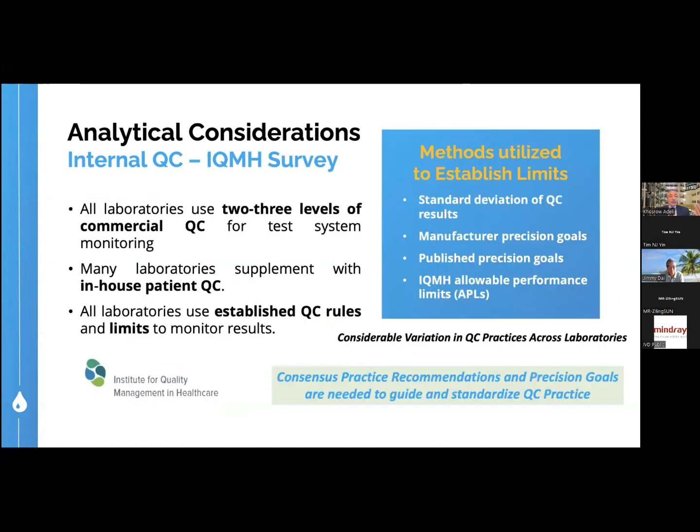And in Canada, IQMH, the Institute of Quality Management in Healthcare, is actually a government-run process that helps to accredit labs, but also provides guidelines for quality control, both internal QC as well as external. All labs in Canada tend to use 2 to 3 levels of commercial QC. Many labs actually supplement this with in-house patient QC. And all labs tend to use established QC rules and limits to monitor results.